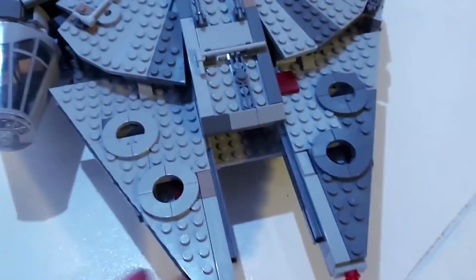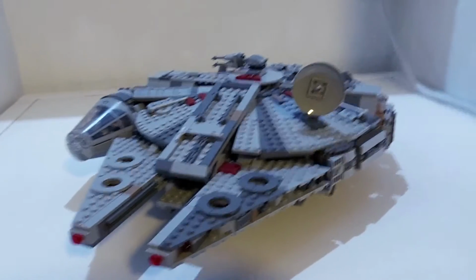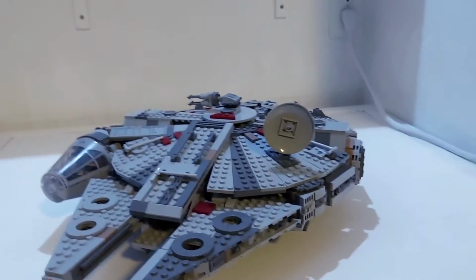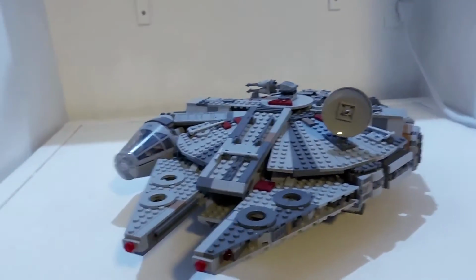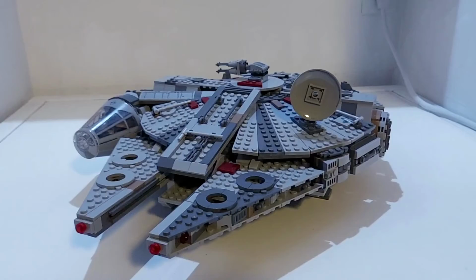So, anyways though, that's gonna be it for my top 5 Lego Star Wars set list, and I hope you guys enjoyed. This is all based off my opinion, not really anything else. And yeah, I think these are really good sets. I really enjoyed building all of them, and I really like how they look.